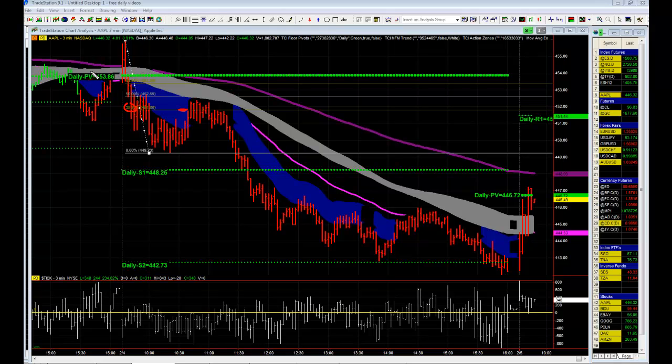Look at the daily pivot right up in here, 453.86. I want to go right above it, so actually I went 454.01 was the initial stop loss, selling the market at 451.80. So the initial risk on this was $2.21. All right, so again, the entry here was at the 38.2% retracement at 451.80 with an initial stop 454.01, risking $2.21.